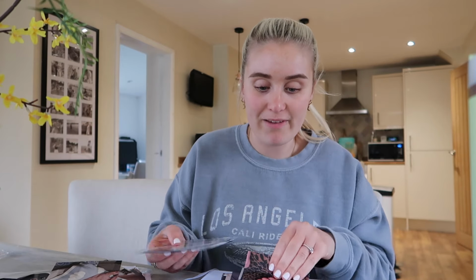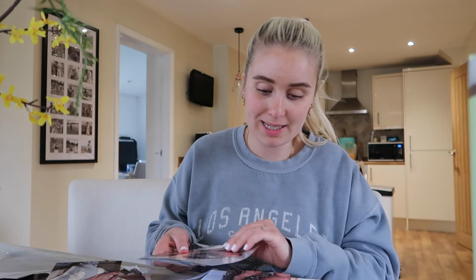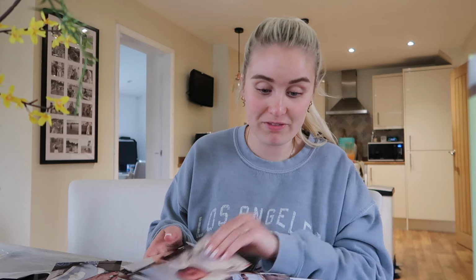I've literally printed everything, even a picture of his little foot to remember. I printed his first bath, when he went in the bath for the first time.